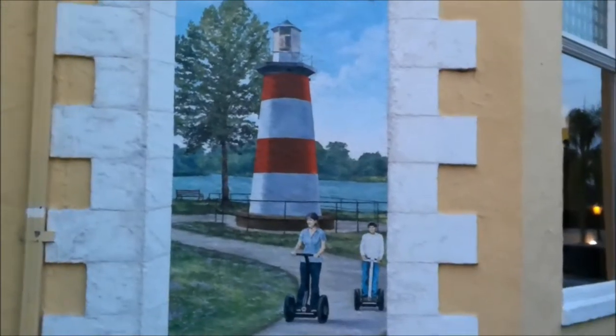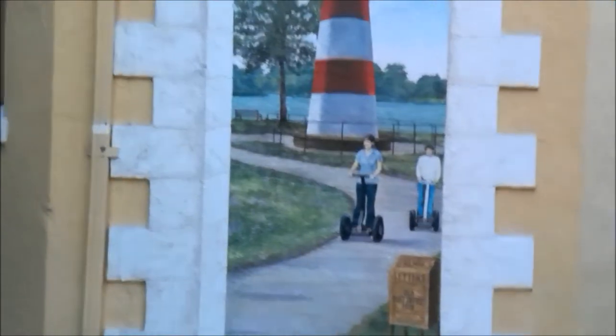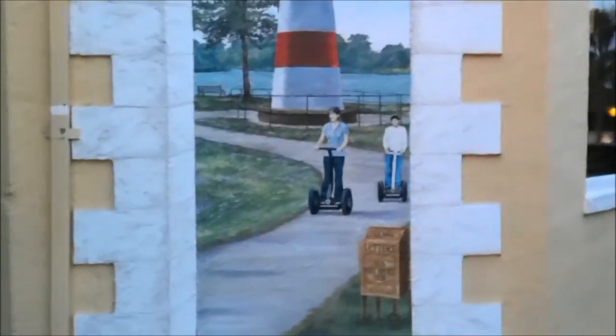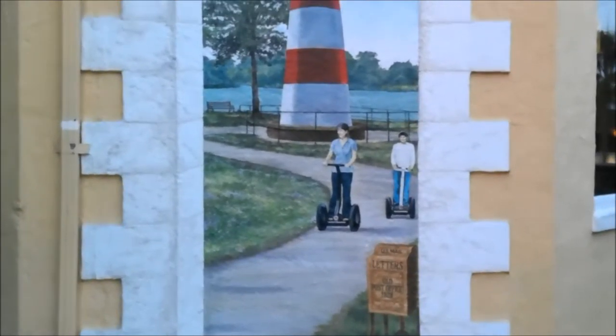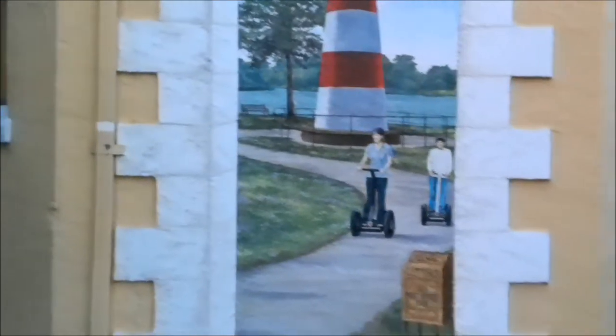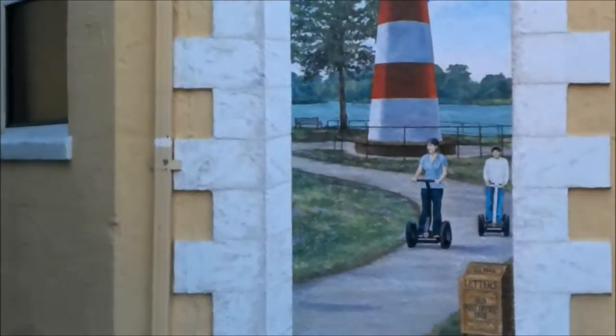This is a Segway company. That's the lighthouse that I took a picture of from far away. We want to go to that park. As soon as we can, I really want to come back here. As you can see, it's starting to get dark. You can rent these Segways and go right through the whole town with them, which would be fun because I've never done a Segway.